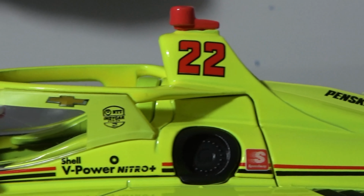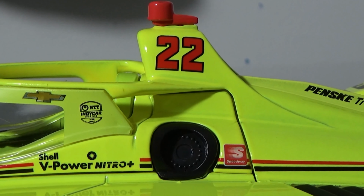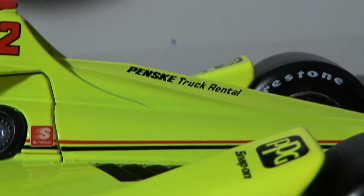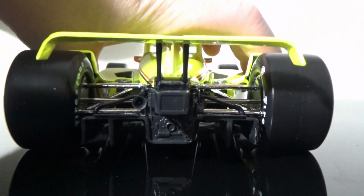All the cars now run PPG logos ever since Penske bought the Speedway and the series. Speedway 22, Penske Truck Rental. Got Chevrolet, got P1 Award, NTT, Firestone. You got PPG and Snap-on, the Airflix. Nothing on the rear wing plates, as I mentioned before. Got Menards.